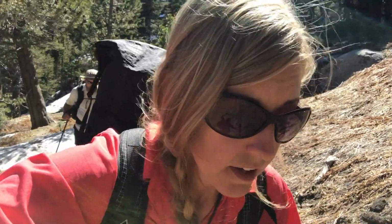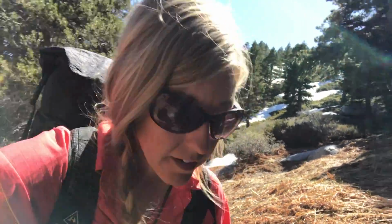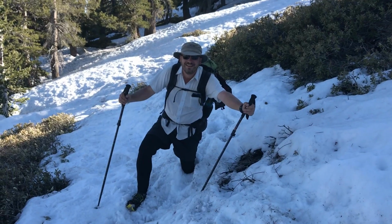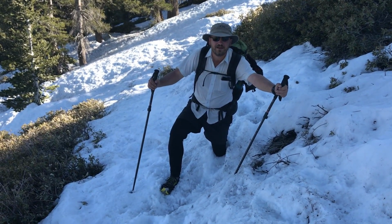So the Gut Hooks app with GPS is coming in very handy, and HikerBot. So highly recommend those when you're walking through the snow. Hey-oh, making progress. What happened? The snow gave way. The snow got hungry.